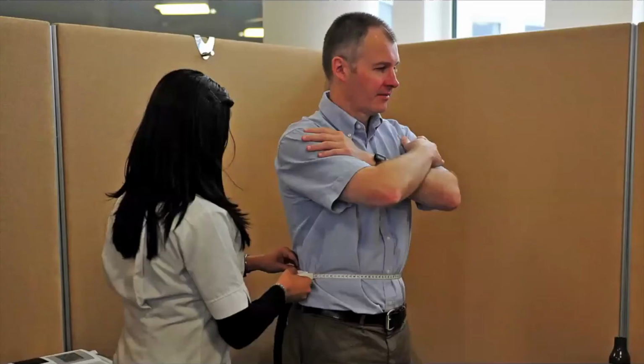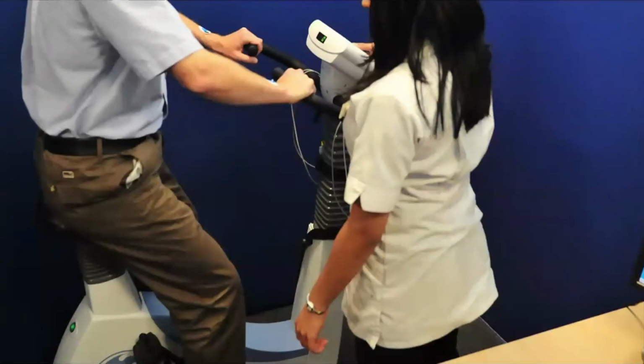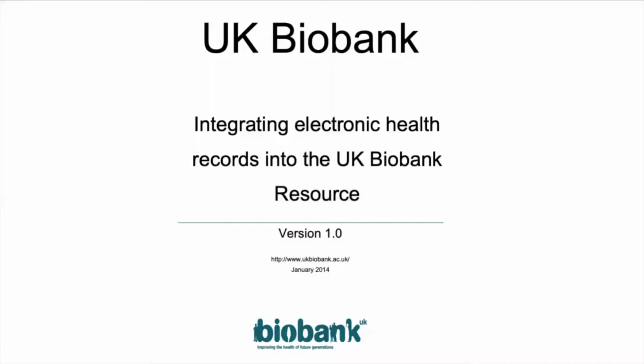And then they went through all sorts of measurements, like this is how waist circumference would be measured. This is an eye exam for eye refractometry. This is a fitness test where I think they had a cardiogram at the same time while also being on a bike and so on and so forth. So this is a great collection of measurements, a bit of a physical, if you may, that all these people undertook, 500,000 people from the UK.